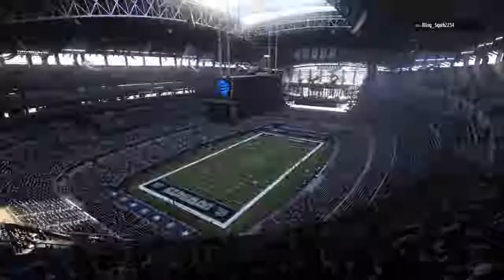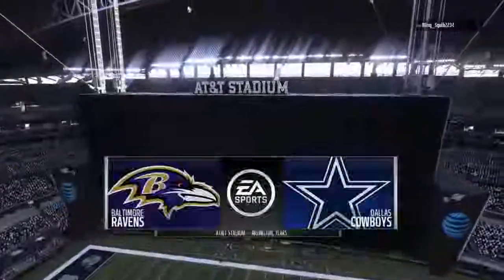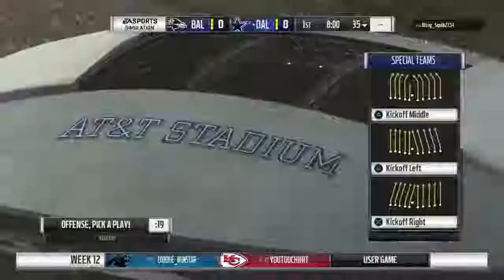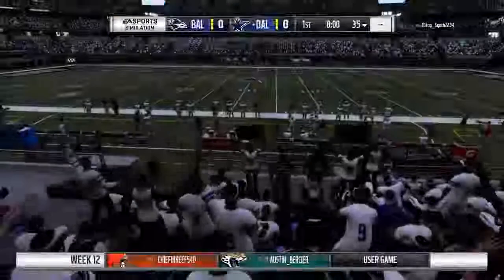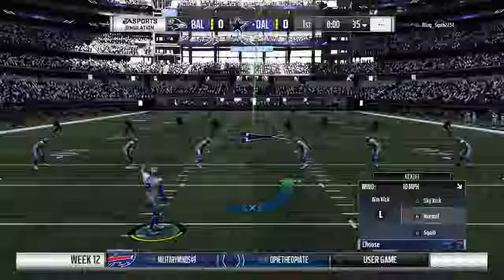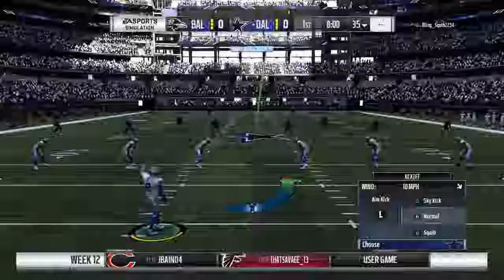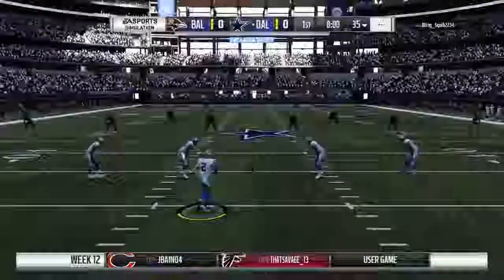We are sandwiched between Fort Worth and Dallas, Texas, and Arlington at the luxurious AT&T Stadium. The scene a few moments ago, here it is. It's unlike any other in sport as both teams made their way out of the tunnel. These folks are fired up as their guys are ready to do battle between the Baltimore Ravens and the Dallas Cowboys.